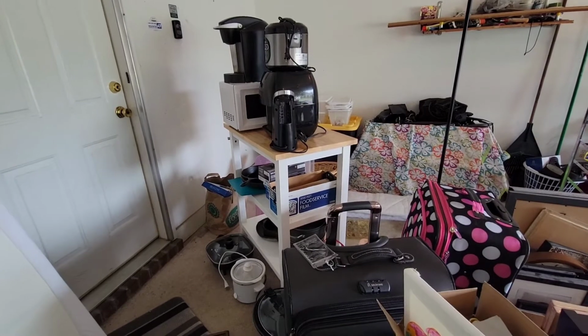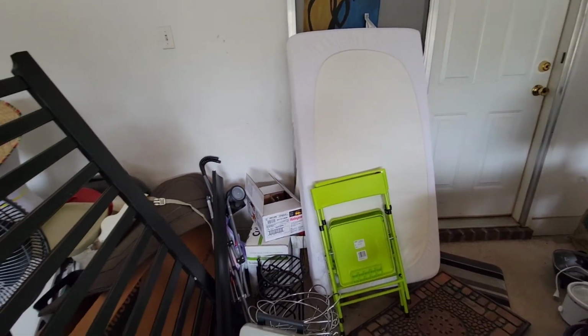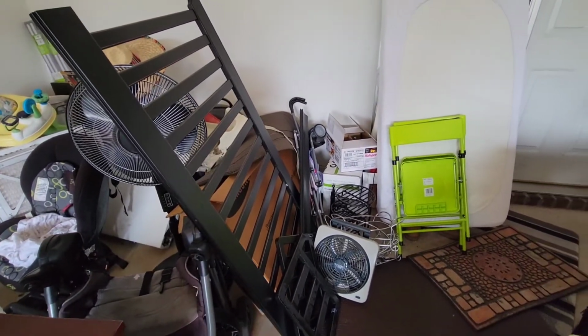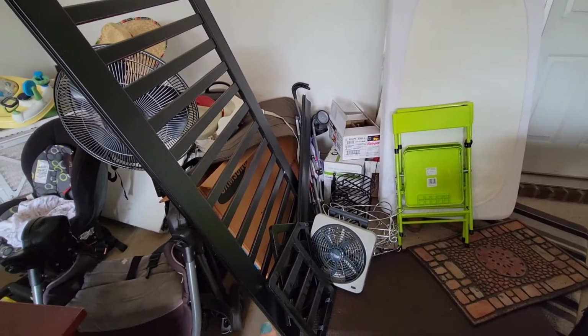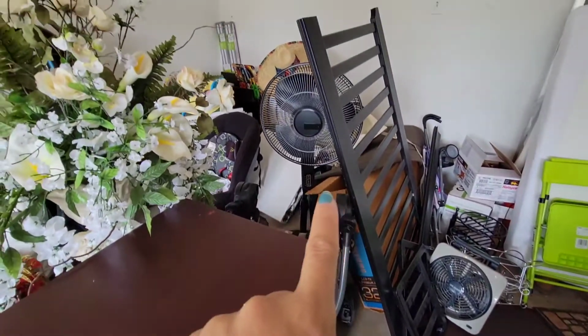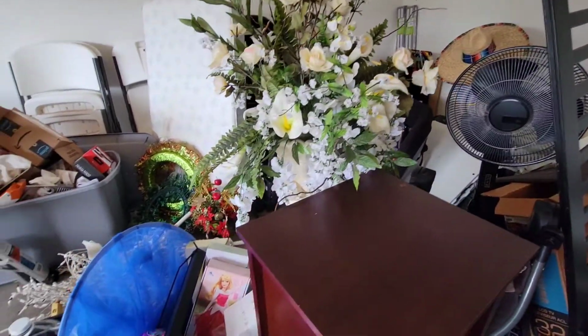These are all things that, again, we ran out of boxes for, and we decided to go ahead and break down part of the crib for Sophia. It's been broken down, but it was just sitting in her closet, so we cleared out that closet, and all this stuff right here was already in the garage and just needs to be moved. It was just never boxed up.